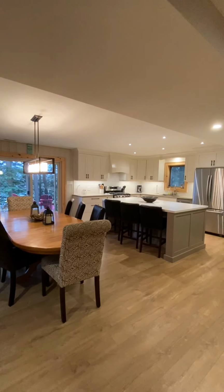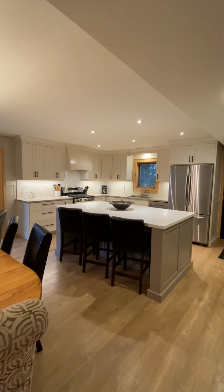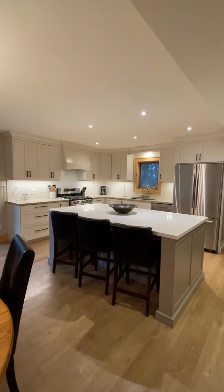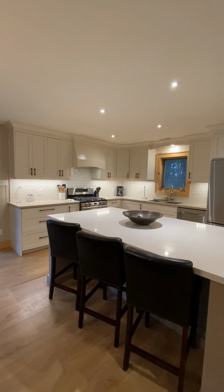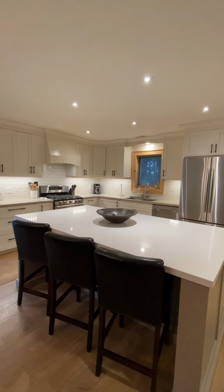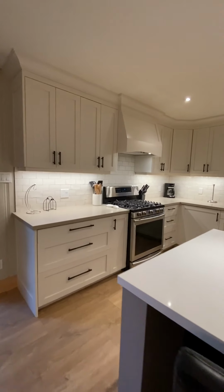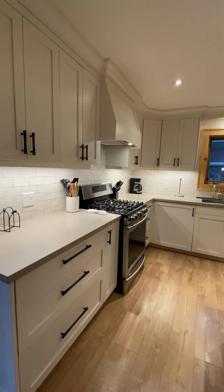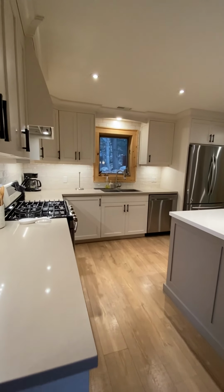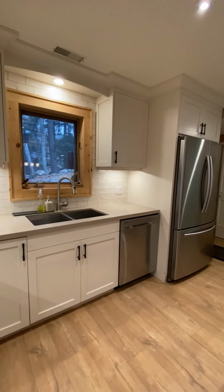This cottage is so beautifully appointed. It was almost all remodeled in 2016. Take in the gorgeous custom kitchen, all maple cabinetry, huge oversized islands. These are Caesarstone quartz countertops. We've got the gas stove, really stylish backsplash. Lots and lots of prep space, an undermount sink, dishwasher.